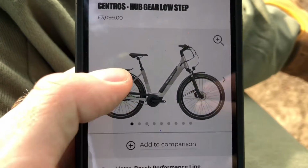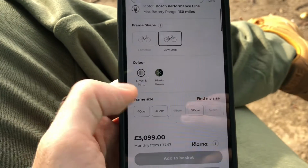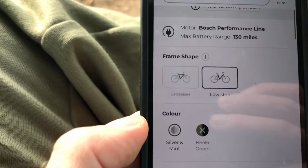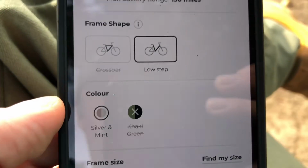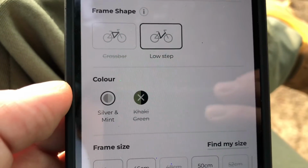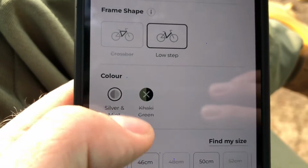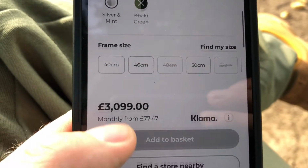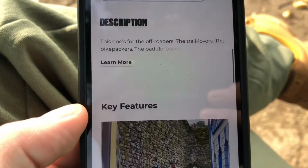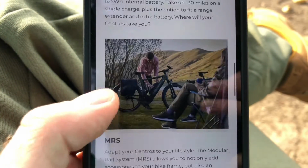So if we click on here and go down, the Raleigh site is very good. I've got this silver and mint colour. The khaki green one they did have with the crossbar in the shop, which is very nice, which I would have probably gone for. They do different size frames as well. And let me just find out. I think if you order it on the website, you can get 0% finance.